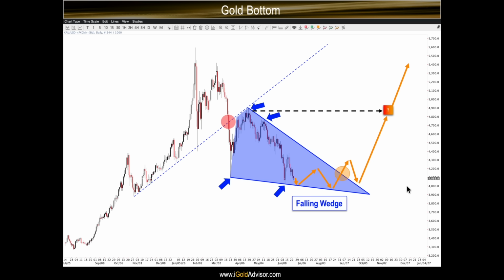After that point, I have to be open to gold continuing higher, let's say to challenge the all-time highs at 5,600, maybe even start to make new highs. But I also, after this next major swing higher, have to be open to gold possibly backing off again and forming another interim top, okay?